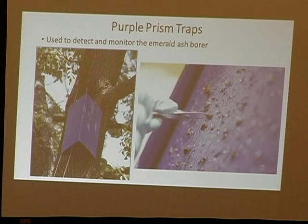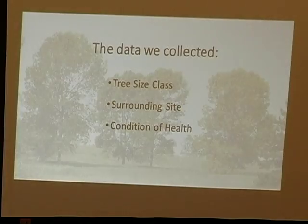Now this is important because the city hasn't had purple prism traps put up until this year, and they won't be taken down until September, so that's the first we'll know of any detection in the city of Auburn.